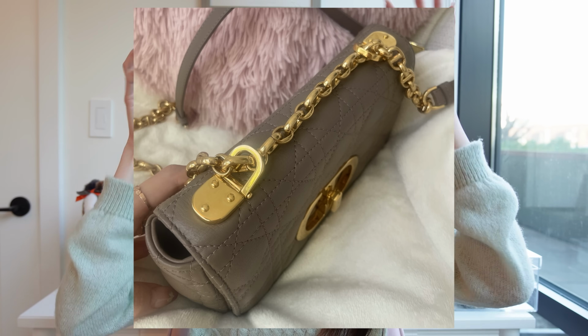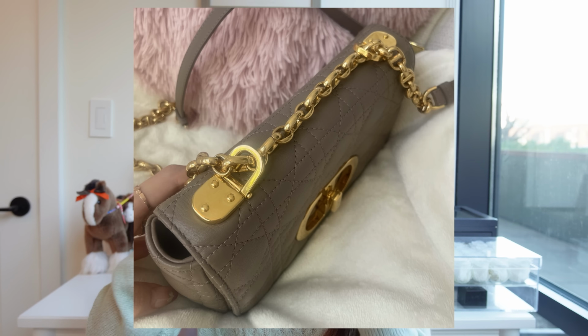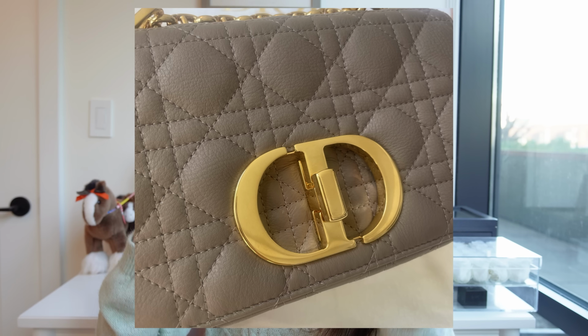And then number two, as I began to use the bag, I realized that I didn't like how hardware heavy the bag was. Like I said, the chain has a lot of really yellow gold hardware. The yellow from Dior is quite yellow, I have to say. The chain is almost all metal except for a little portion that sits on your shoulder. There are also these large L-shaped pieces of hardware that connect the chain to the bag. And then of course, on the flat portion of the bag, the turn lock is this huge CD logo that's much bigger than the little Chanel CC turn lock.